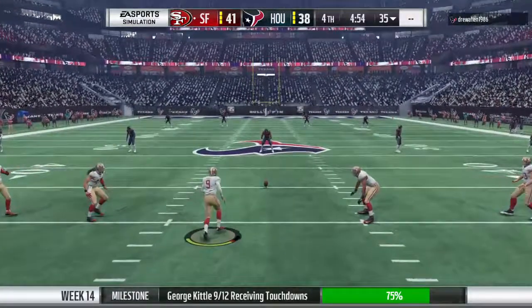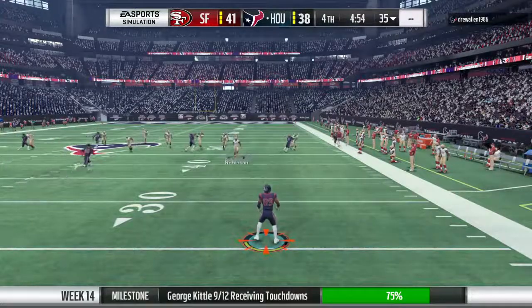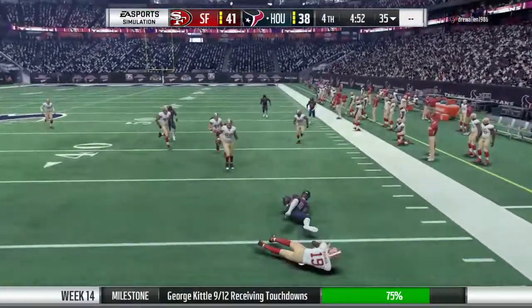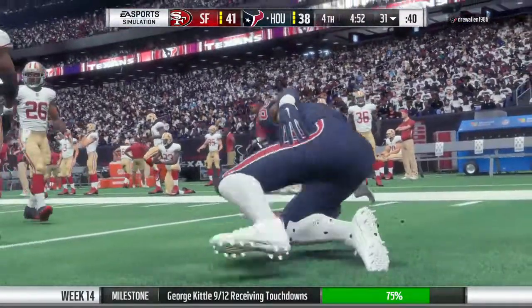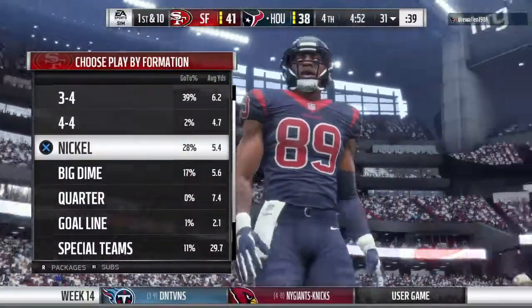Gold now out to kick it away. So a very short kick here. This will be taken by one of the up men. They're going to start this drive in pretty good shape as they get it up past the 30.